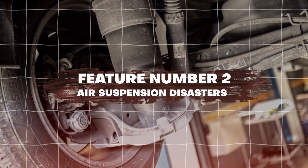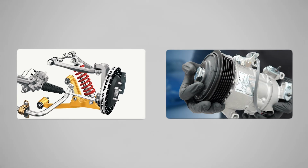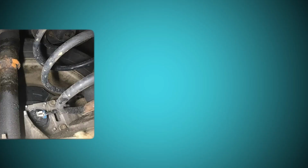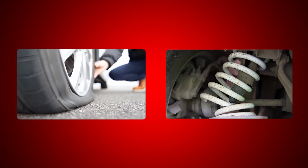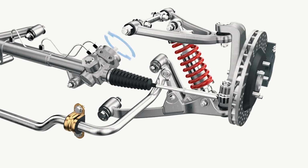Feature number 2, air suspension disasters. Air suspension swaps out solid coil springs for rubber bladders and a compressor. The ride feels like floating on clouds, until reality hits. You're one tiny leak away from disaster. A single puncture and your car sags like it pulled an all-nighter. The compressor goes into panic mode, working overtime, trying to keep up until it burns out too.